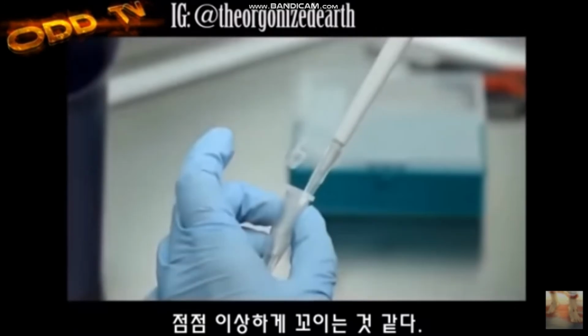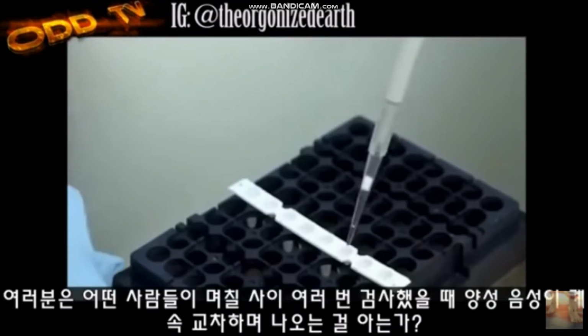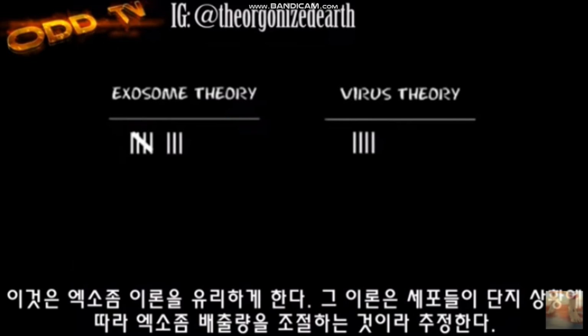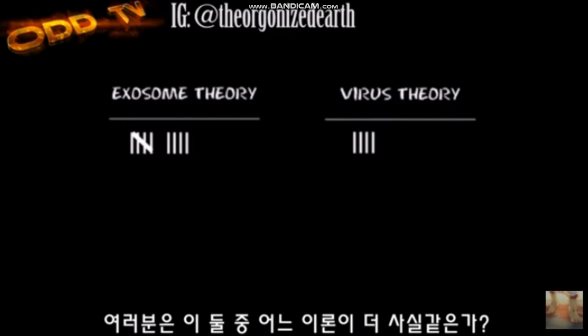Things get even stranger. Did you know that some people go from testing positive to testing negative to testing positive again in a matter of days? And that would make sense for exosome theory, where perhaps the cells are simply releasing more or less of these exosomes depending on certain conditions. But it doesn't make sense in virus theory, where you are supposedly infected until you have rid yourself of the virus. So which of these theories seems more likely to you?